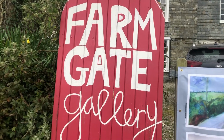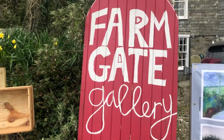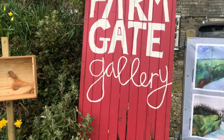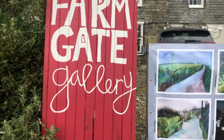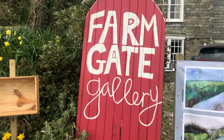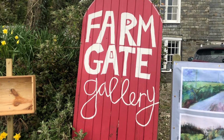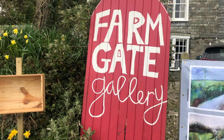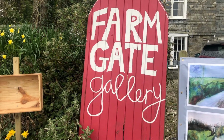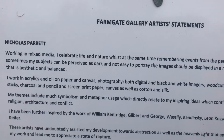Introducing the Farmgate Gallery, born out of a desire to be able to show our work as university students when we were in lockdown during COVID-19. So I've decided to put this together as a gallery, and I'm going to go through some of this with you. We're 4 university students at Falmouth University in our final year, and obviously we are suffering because we can't get anybody to see our work anywhere. So here's our way of responding to that.